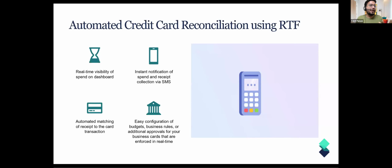The user gets notified that there is a spend that has been done via a text message, and they can provide the receipt to that expense right then and there. Think of it as an extra nudge that a user gets right when they're about to crumble their receipt and throw it. We reach out to them and tell them, you know what, you're not allowed to do that. Respond to this text with the picture of that receipt, and we'll auto match the credit card transaction with the receipt itself.